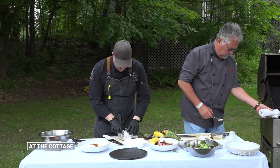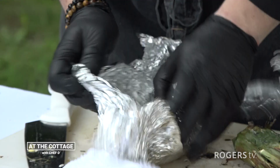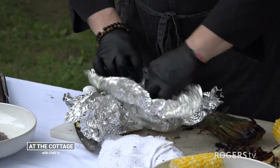Be careful when you take these things out. You know, we do have chef hands, as we like to refer to it, but don't burn your hands. It's not worth it.